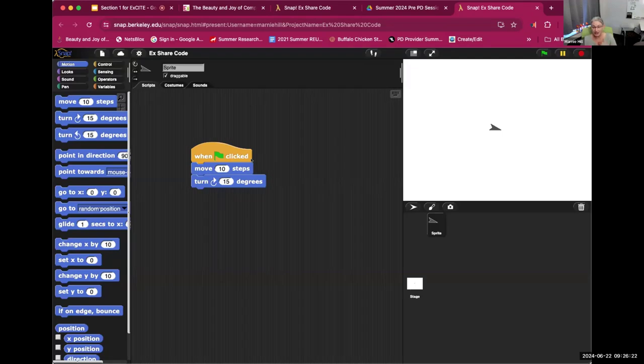Now you cannot change my code. Well, you can change my code and then you can save it, but it will not change for me when you go in to change my code. So this is one way that you can share your code back and forth. And that's kind of how we can work with it today. There will be more ways that we will talk about sharing your code in the future.